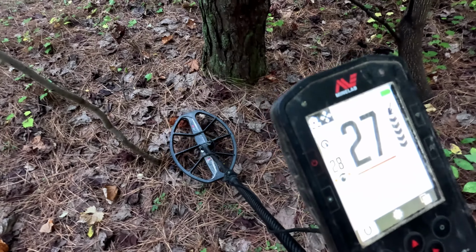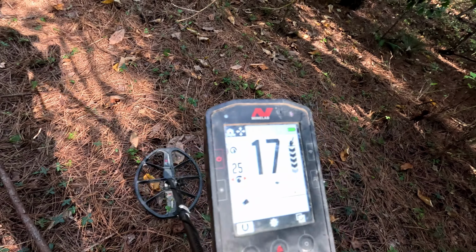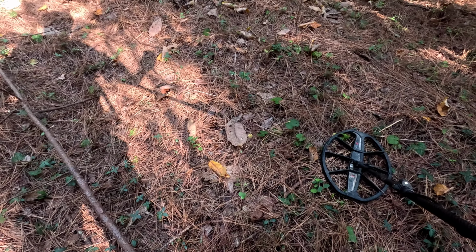Okay, this looks like a shotgun shell. But let's go ahead and dig it anyway. Okay, it's out. See if we can find it real quick. Shotgun shell. Okay, here's a deep low tone. So let's go ahead and dig that up. All right, it's out, and I think I see it right here.